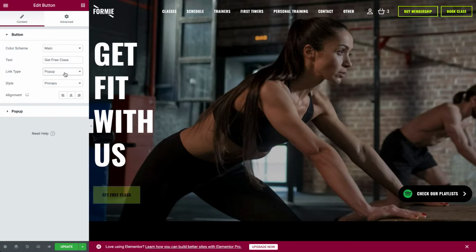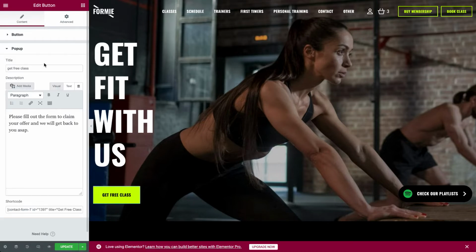Let's go back to the pop-up. Here, if the pop-up is selected, you can set up the pop-up. You can change the title, copy in the pop-up, and provide a short code if you want to use a contact form in the pop-up right here. Save changes by clicking on the update button on the bottom of the side panel.